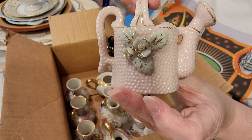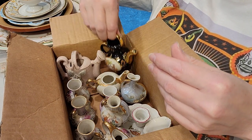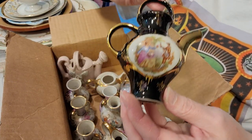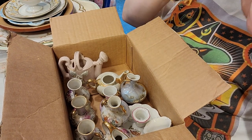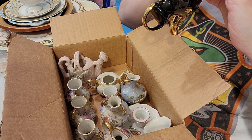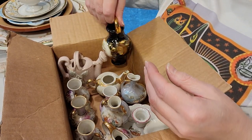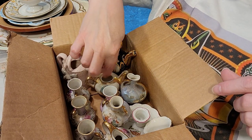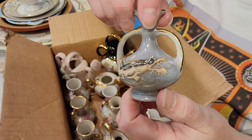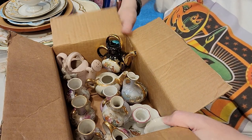This one's cute. It's a little watering can. And that one, yeah, it says Japan on the bottom. And then this one, ooh, I'm not sure what that says on the bottom. Where's my magnifier? Something collection made in, I don't know. So yeah, we'll have to do a little more investigating on this piece. But just an adorable little collection. This little teapot doesn't have a lid, but so pretty. Oh, this one's dragonware. I didn't even notice that. Very cool. That one is marked Japan. All right.